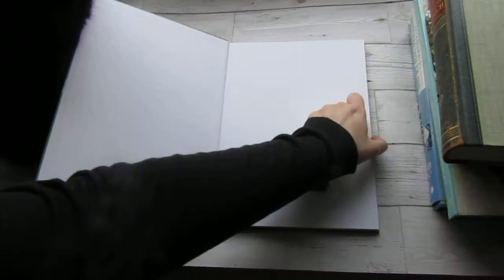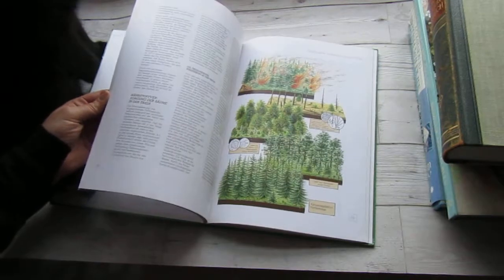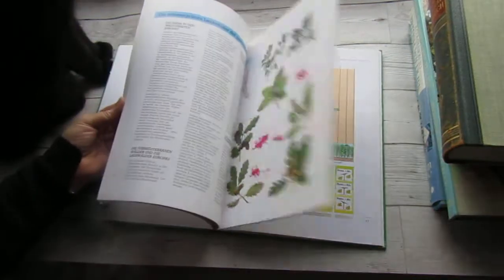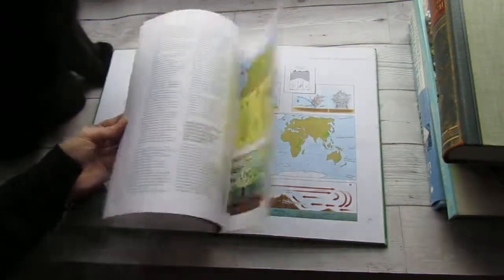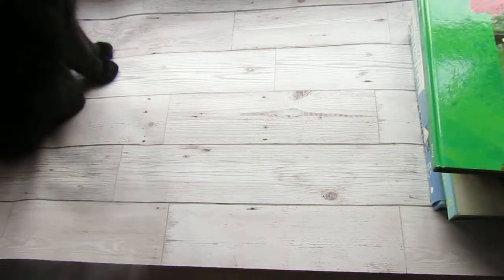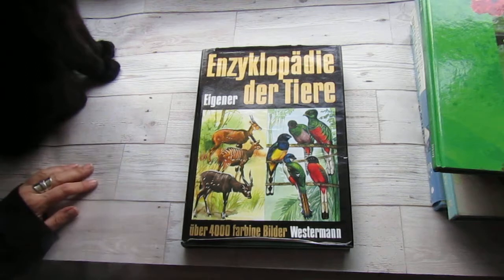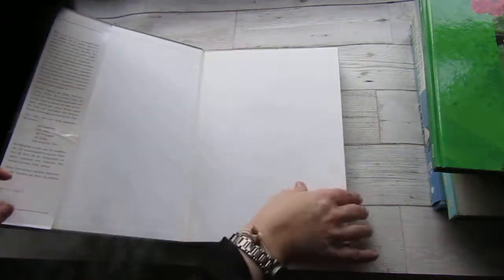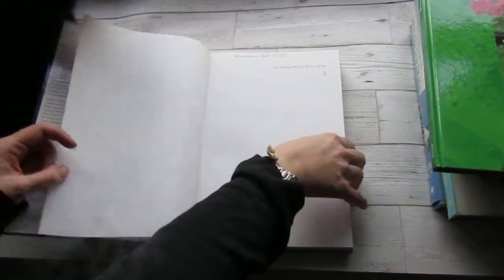Here, the next one, botany, and this is a bit more of a mixed bag. I think this is actually a school book, but again, some of this could be cut out and used. This is a classic sort of botanical page. And then finally there is another one of these books with the unpronounceable encyclopedia word. And this is a book which I bought for €1.50 apparently.